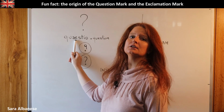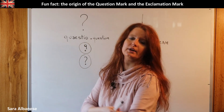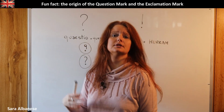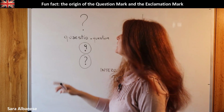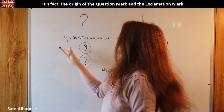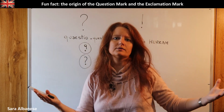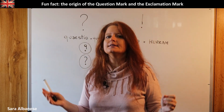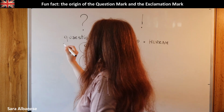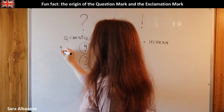These two letters here, A and E, together, when they're next to each other in Latin are pronounced E, so it's quaestio. Now, at the end of the sentence, they just wrote quaestio, and so the entire sentence was a question. Then they decided to shorten that form, and so they just used the first and last letter, like this, Q and O.